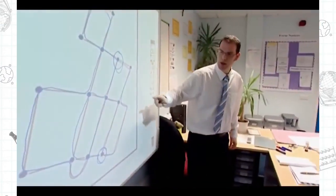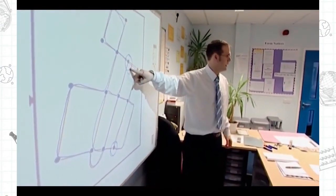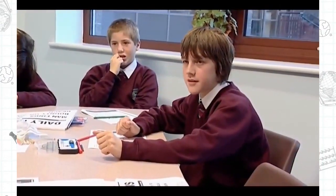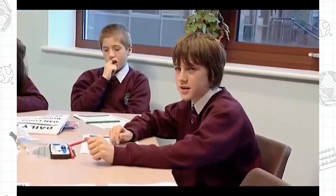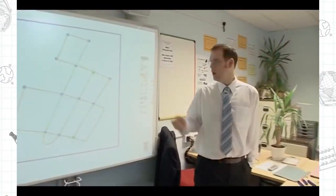Excellent. What do you notice about what we've just done? They all start and finish in the same place. Okay. We started and finished on these two points. Now tell me what's happening there, Andy. There's three different directions that you can take. Okay, and we finished down here. What's special about that junction? There's three different directions that you can take. Okay, now, did anyone find any other way of doing that route?